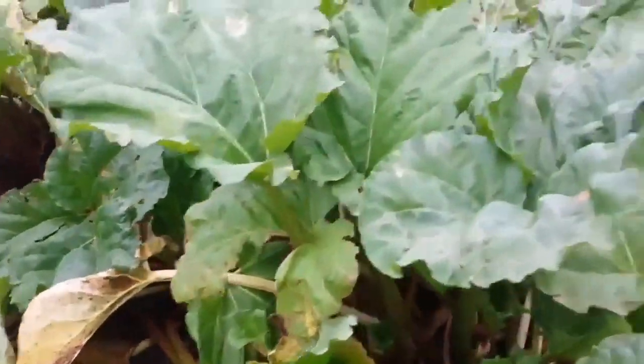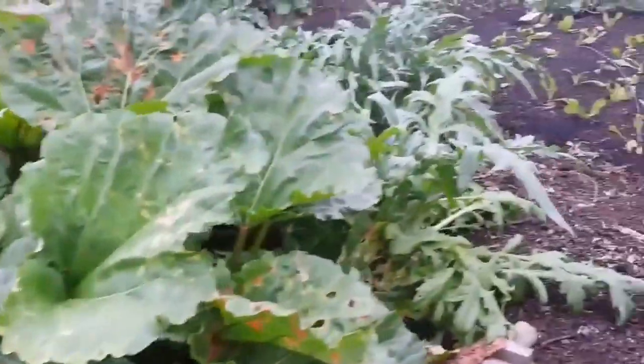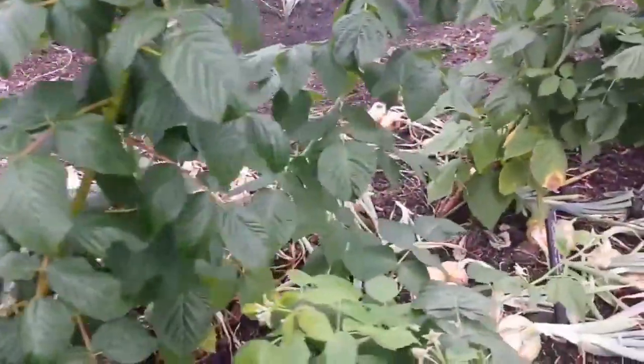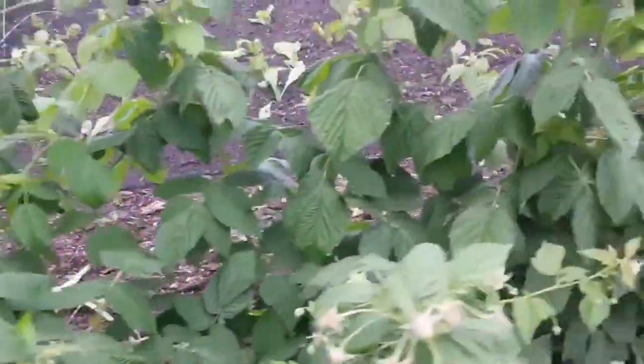And a bed full of rhubarb and raspberries and onions between them, using the space. That's my idea, intensive gardening, horticulture.